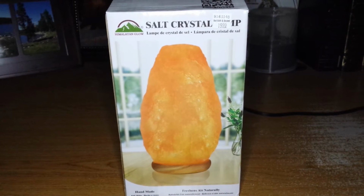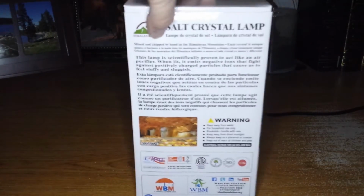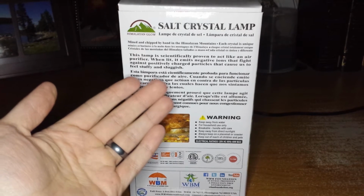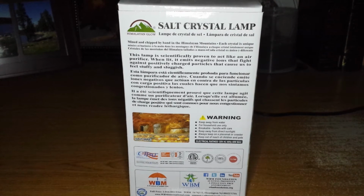So let's talk about the lamp itself a little bit. What is the point? Good question. Salt crystal lamps, as it says here on the back, are scientifically proven to act like an air purifier. When lit, it emits negative ions that fight against positively charged particles that cause us to feel stuffy and sluggish. Short version, I took chemistry in high school all the way through AP chemistry, and there is some truth to this. Just like with anything that's homeopathic, there is some truth. It is based on science.